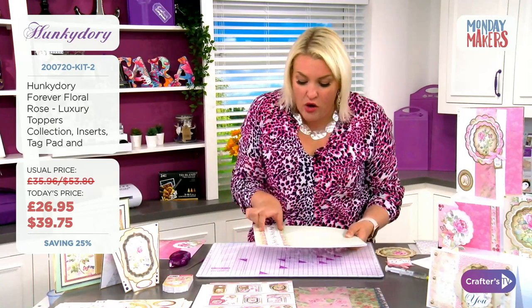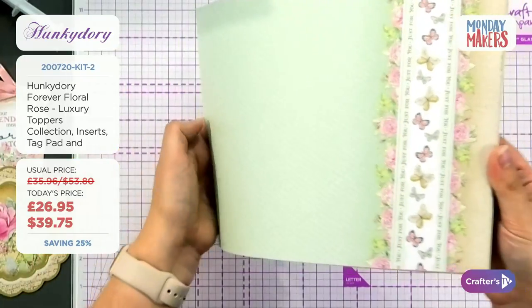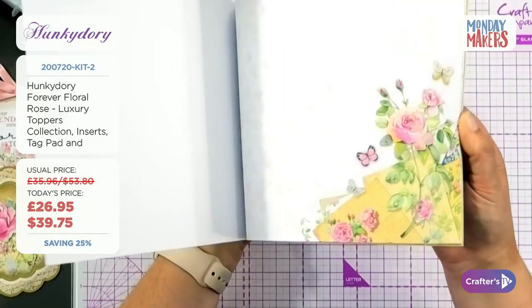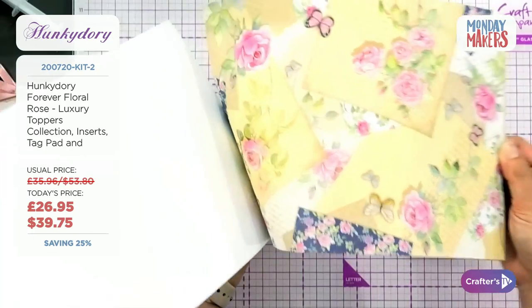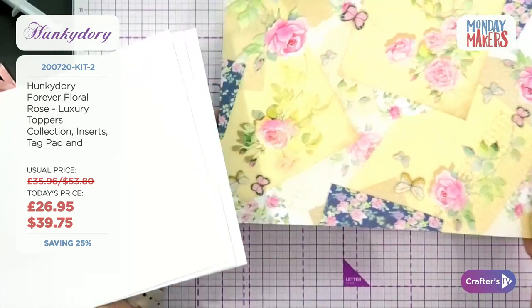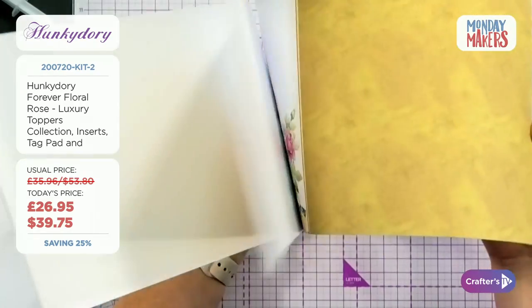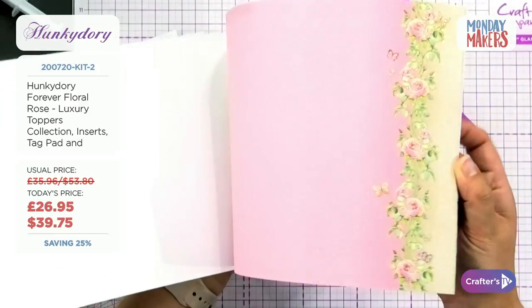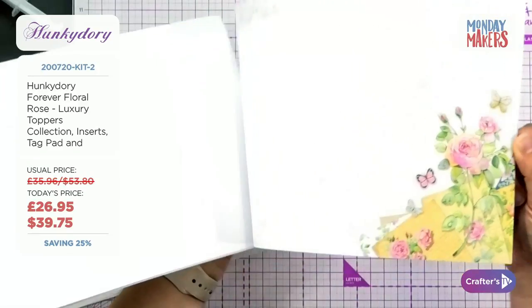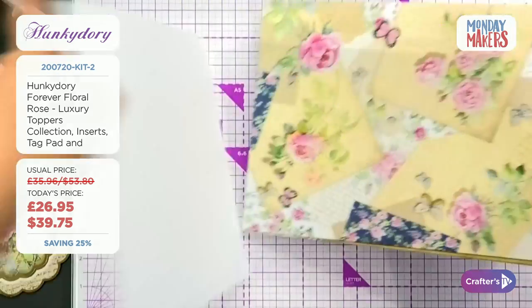Now, can you see, I love this. This has all been spot foiled, so you can see how beautiful that foiling is. You've got the ones with the butterflies and the roses on, and the printed ones with the roses in the corner. I love that all over background sheet. You get two of each one, by the way, which is a good point to make. There's two of each of everything in the kit, so if you want multiples because you particularly love it, you know what it is. So that is the background papers.